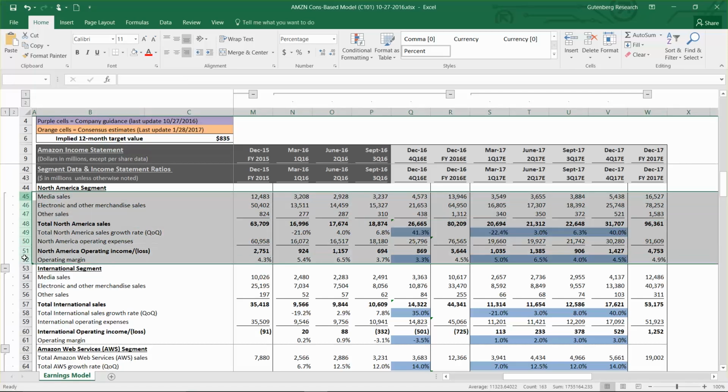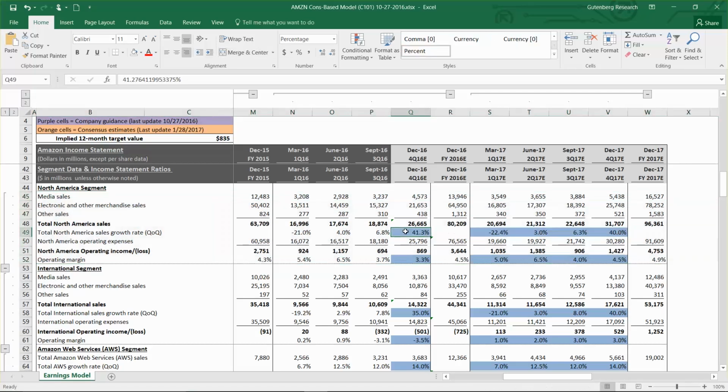So for example, for the North America segment, I have estimates for quarter-over-quarter growth rates, which drive the total North America sales estimate, and I just allocate back to the individual breakdown between media sales, electronic and merchandise sales, and other sales based on the same breakdown that we saw in the previous quarter. And then I also put an estimate in for operating margin for each of the segments. So you can see that's how I get back to the operating income or loss for each of these. So this is North America, which is based on my revenue estimate and the operating margin.